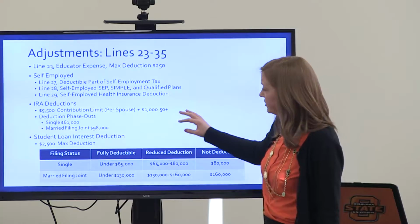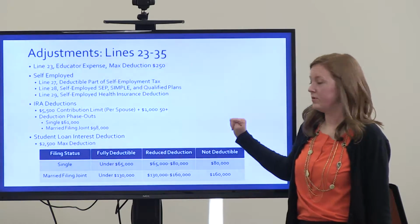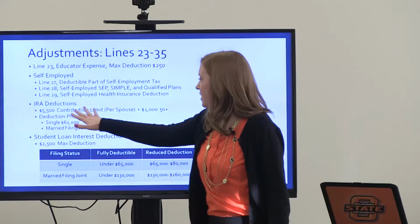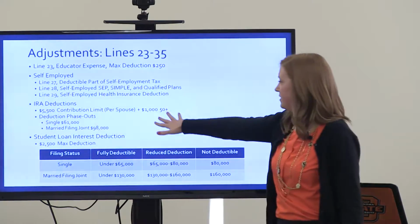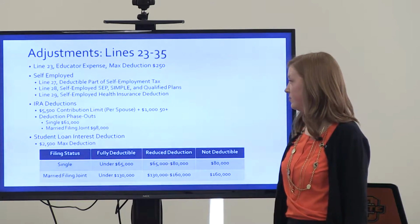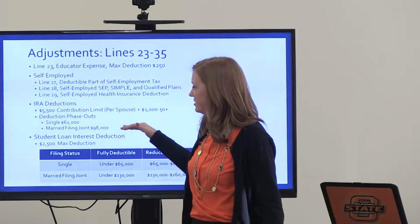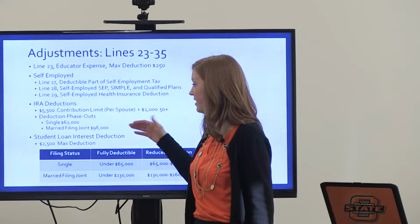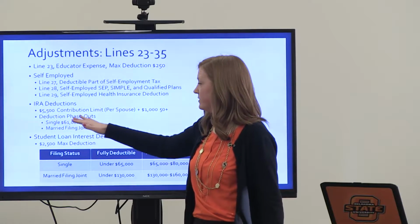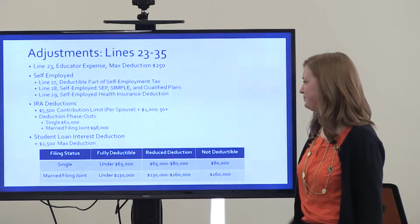Our IRA deduction, this would be if you were not covered by a plan at work for retirement. Our contribution limit per spouse is $5,500 and an additional $1,000 if we're 50 or older. We have deduction phase outs that start, meaning we can no longer contribute to an IRA if we're single and we make more than $61,000, or on a married filing joint return, $98,000.